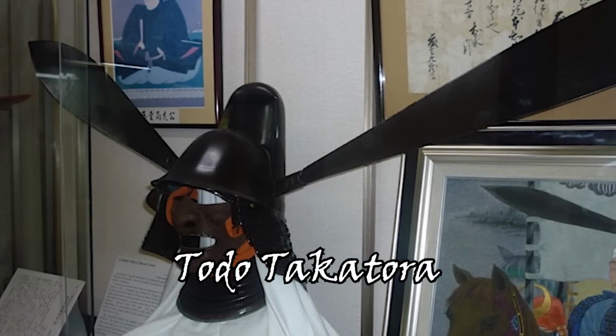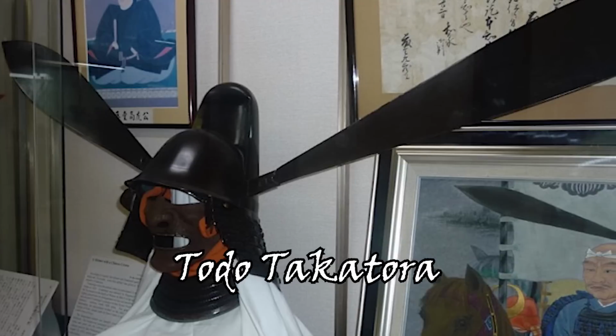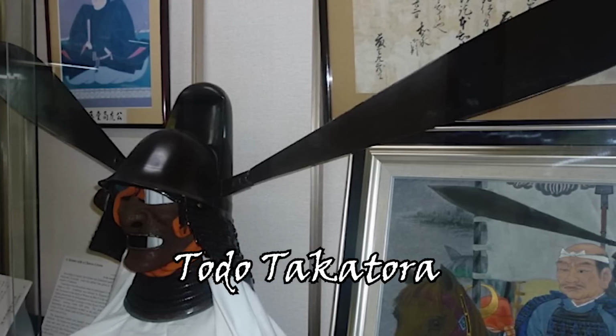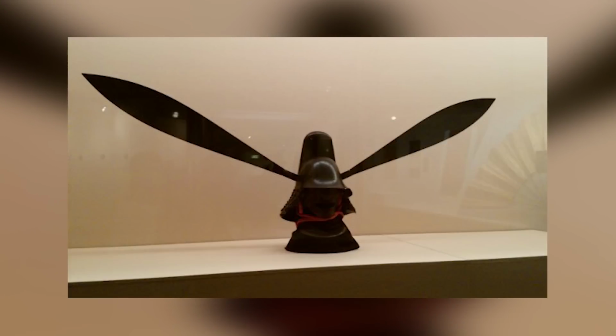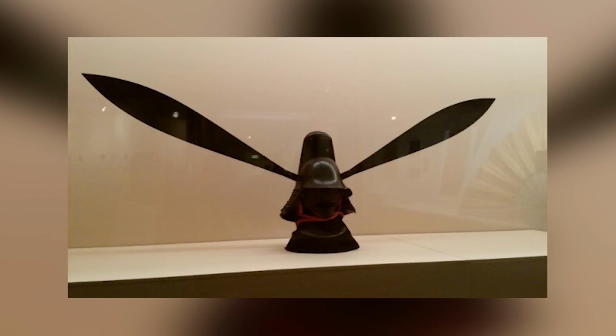Toro Takatora's helmet is a very strange one, and one of the most unique helmets that I have ever come across. The actual shape of it is believed to perhaps represent the shape of a Chinese crown. Likely it appears from the Tang dynasty. But in addition to the shape, what you obviously see right away are the massive ears that jut out from both sides. I am not entirely sure what the purpose of the ears were on this particular helmet.